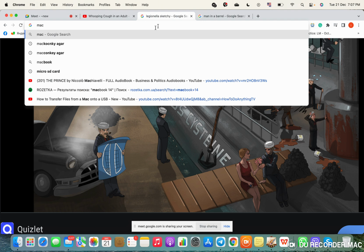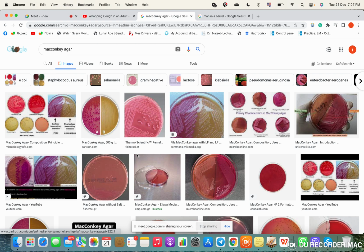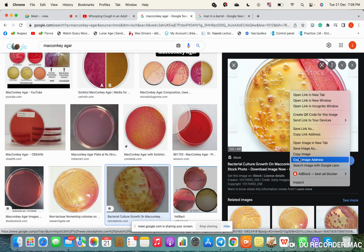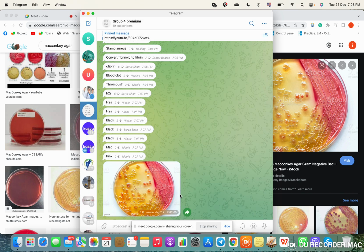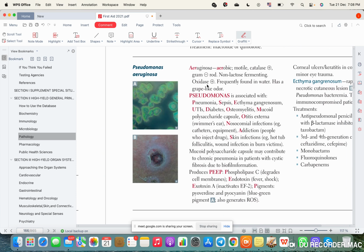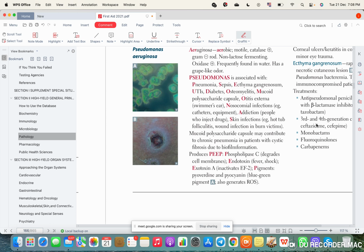So if you take a look at MacConkey agar, just a second. Yes, so you can see here the pinkish one, this is a lactose fermenter. The yellow one is not, okay? So let's keep going. It's oxidase positive, and we'll speak about other organisms that are oxidase positive. But just for fun, can you tell me one other organism that's oxidase positive? One more.